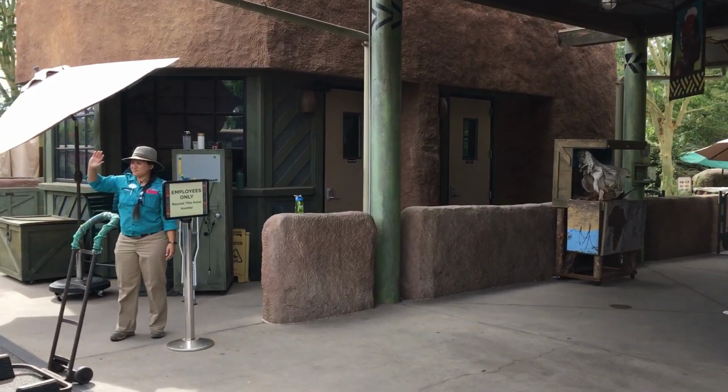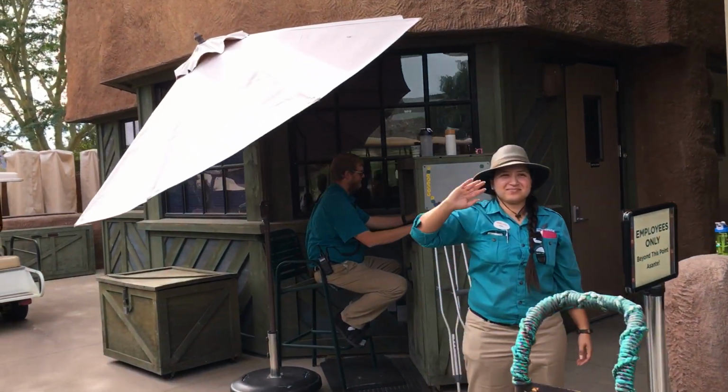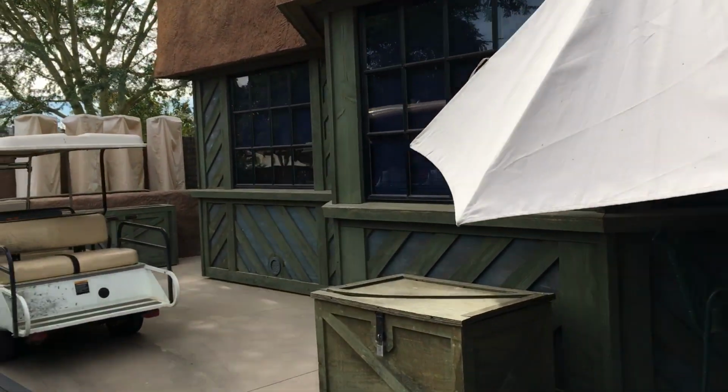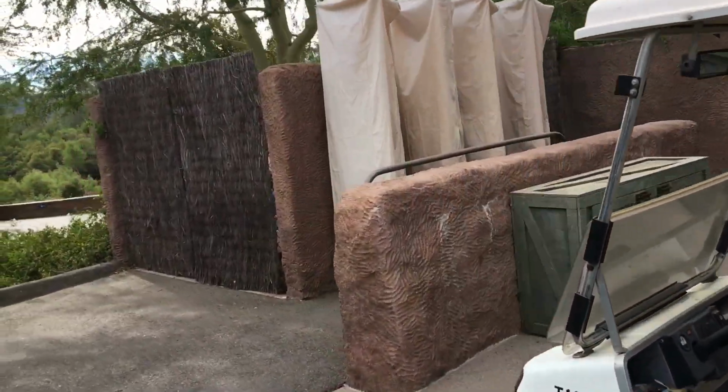Welcome aboard the Africa Tram. If you can hear me clearly, raise your hand, please. All right, we're together. Like it. My name's Carol, and I'll be driving you around for about 25 minutes with some great sights to see.